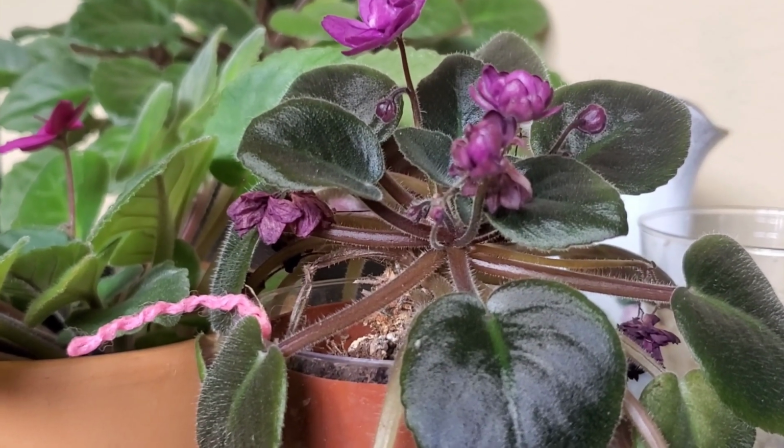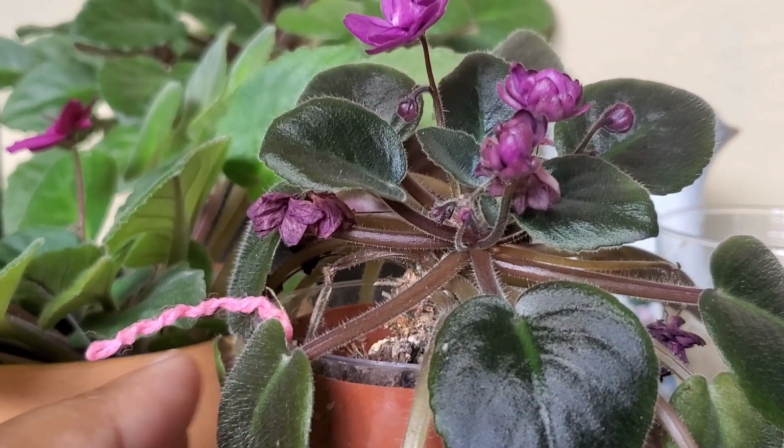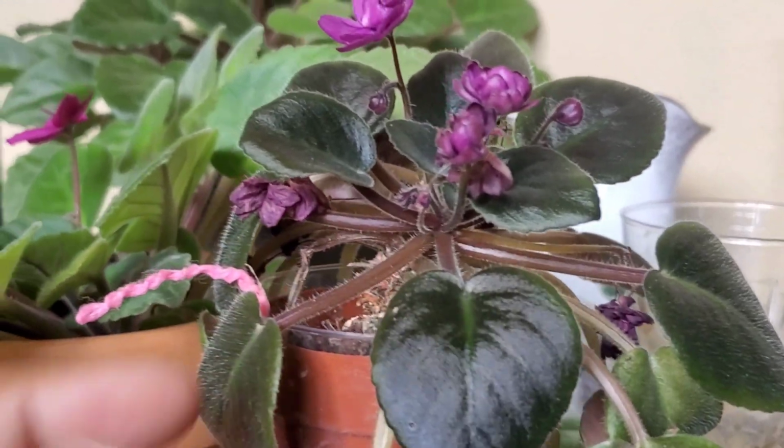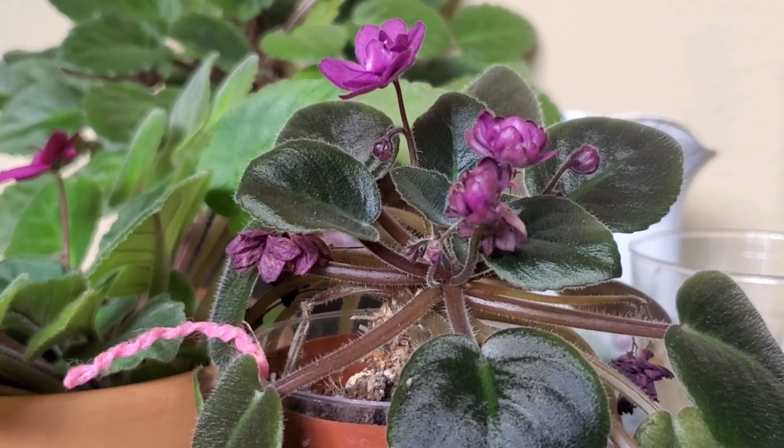I think for this one, as far as what I understand, it should be more compact and more centered, but how this is sprawling out and going all these different directions, it just doesn't look as nice to me, so I'm going to try to work on this. Now we're going to go upstairs.